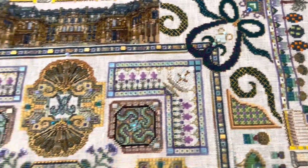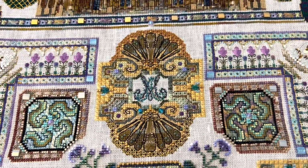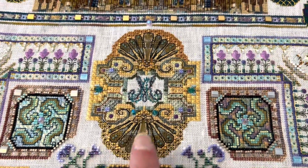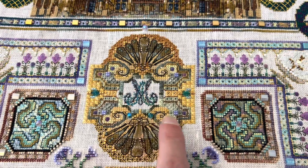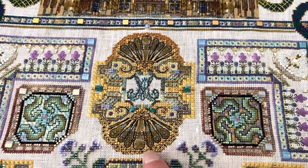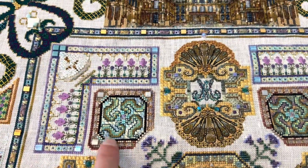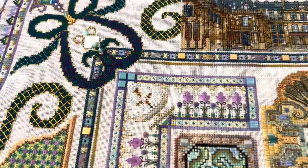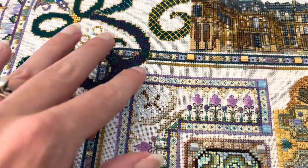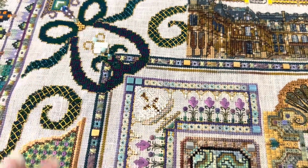So now we go into the fan garden. Got Marie Antoinette's insignia. Got some little bicone beads here. These are some dark green and gold beads. Some more little gardens. These fountains are really cool. There's so many beads here. You can kind of see it when I block the light.